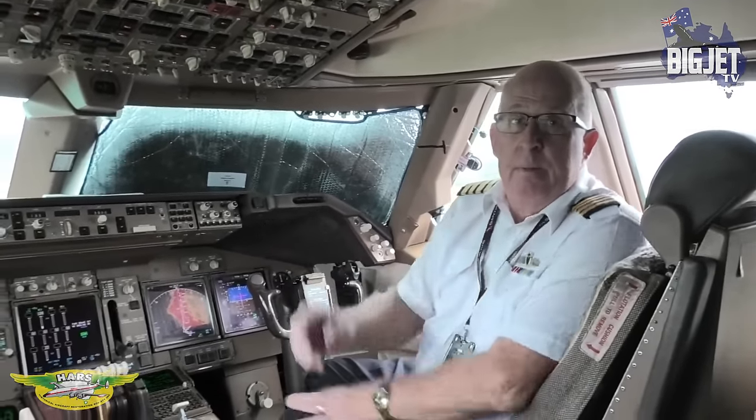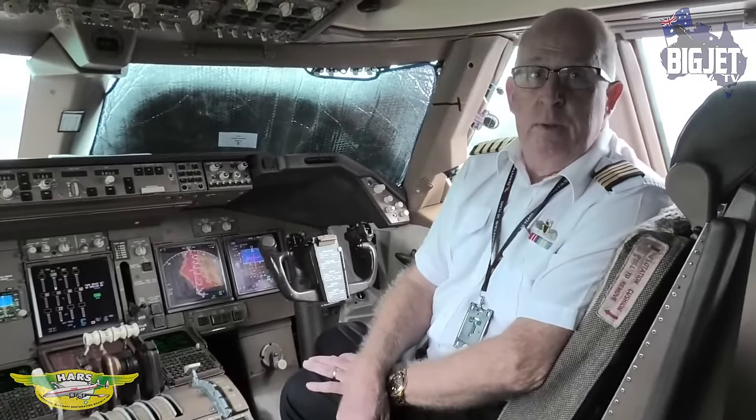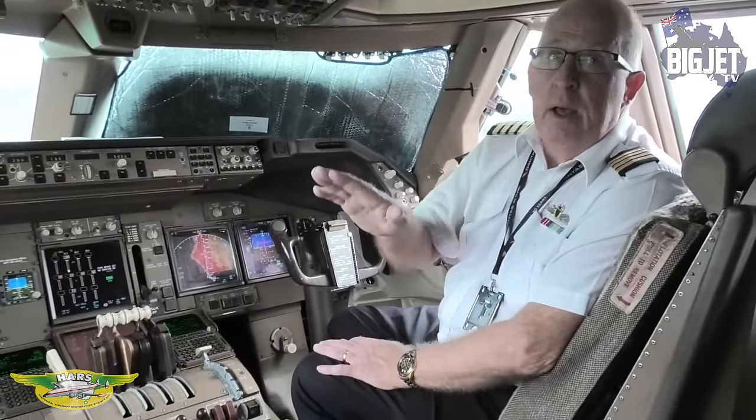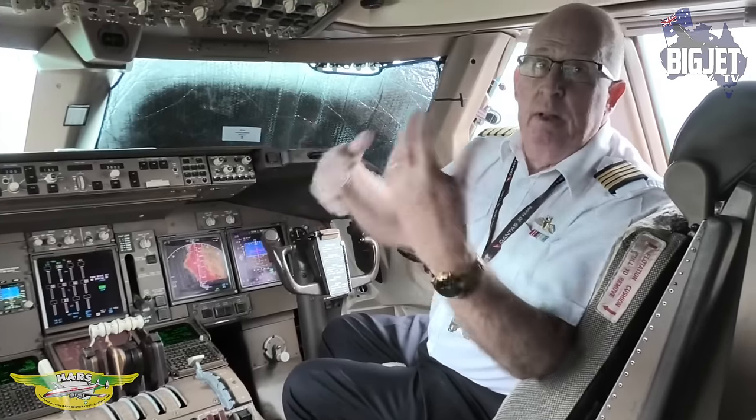Don't change configuration till you make sure that you're not going to hit the ground. That's why we see the gear extended. I'll leave it till they know that they're safely clear of the wind shear. Right. Because if you're going to touch down, you want some gear out, if you like, to attenuate any possible crash, and that'll give you better chances.